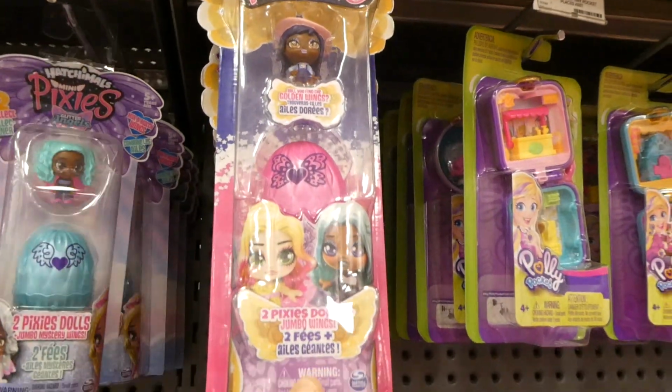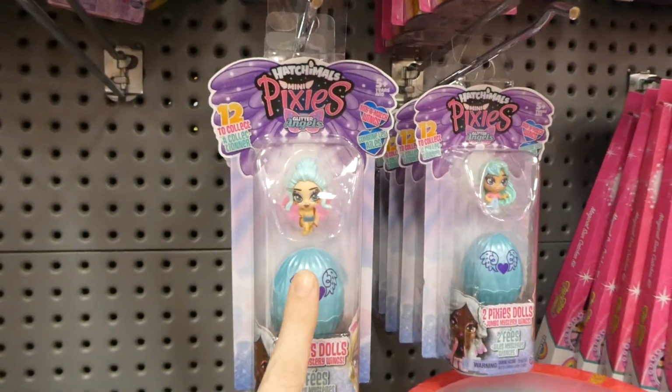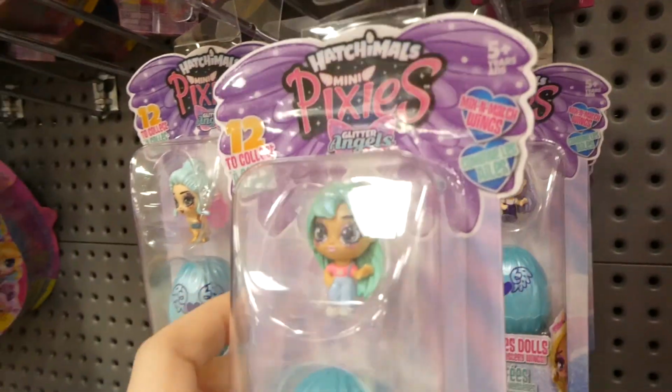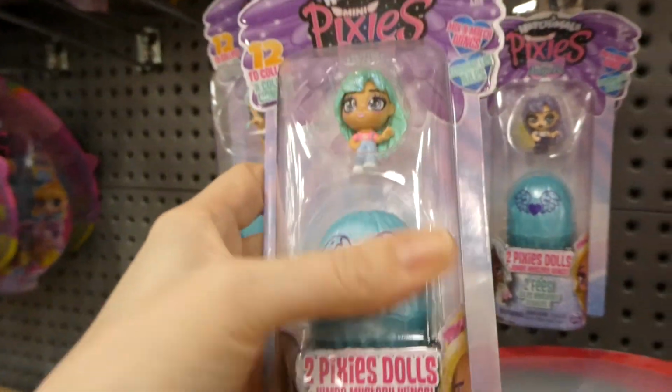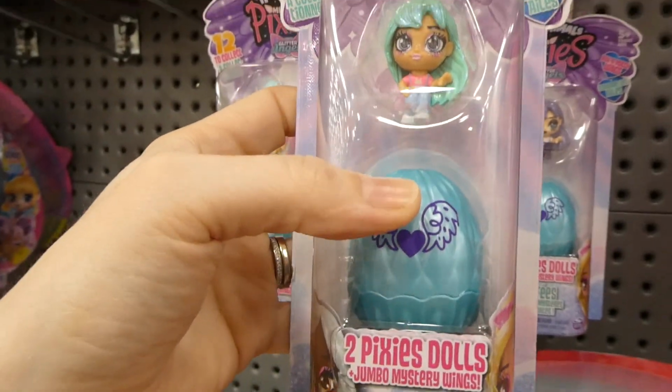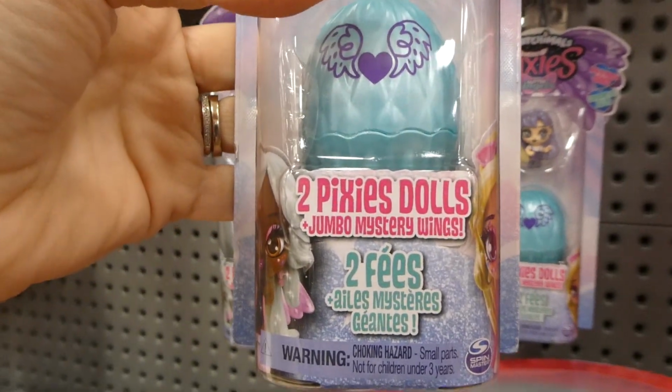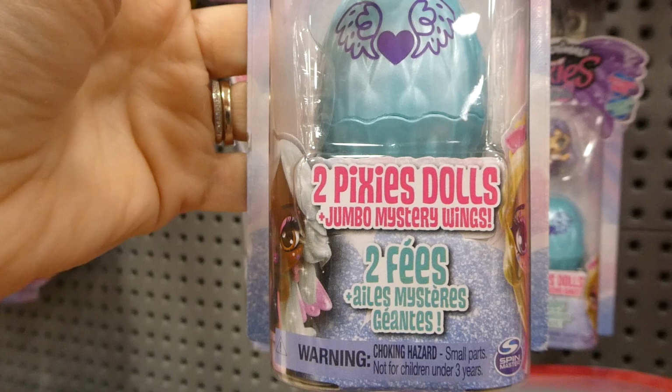And then I think maybe that one, or this one. That one looks pretty neat. And then she'll have a few, and this says 12 to collect. It's got mix and match wings. It's got 2 pixie dolls and a jumbo mystery wings and 2, oh yeah, that's it.